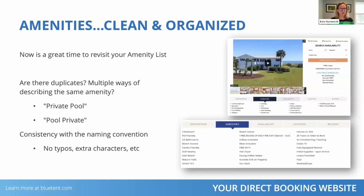So the next thing we wanted to touch on was amenities. Making sure that... Is this one me here? Is this one me or you? I was going to tackle it, but you can if you want. You go ahead. I'll start.